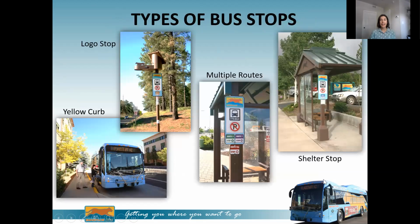So once you've figured out your trip plan, these are the different types of bus stops. We have a logo stop, which basically has a pole and then usually a little bench. There's also our shelter stop, which looks like a little house. And this sign is really important because it lets you know which routes serve this area. This one, for example, Route 3, 7, and Route 10 serve this bus stop.